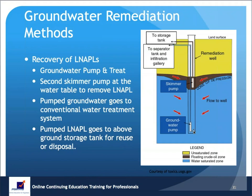So, in addition to the pump, there would be a float switch that if the groundwater was ever drawn down to the point where it got near to the pump intake, it would shut down, because if that groundwater pump pumped air, it would burn out. So we have the groundwater pump at the bottom. That's pumping either to a storage tank and later treatment, or it's pumped and directly treated with air stripping or carbon or GAC.